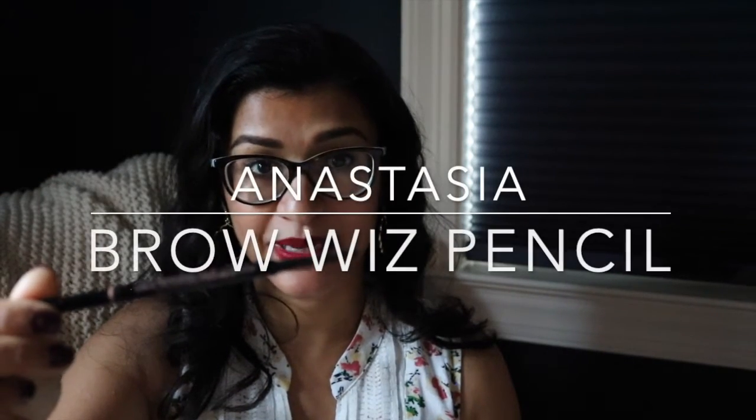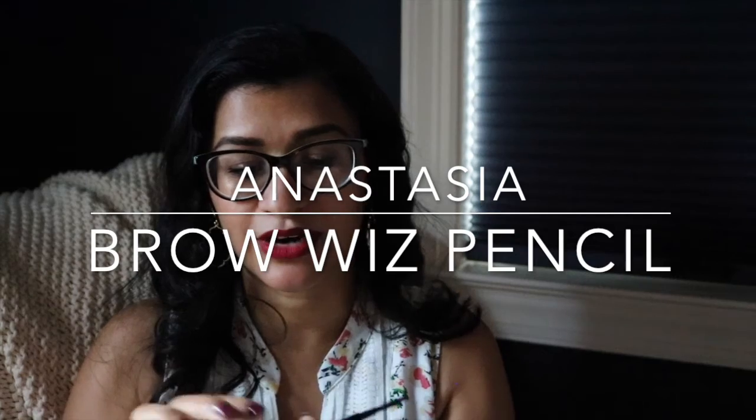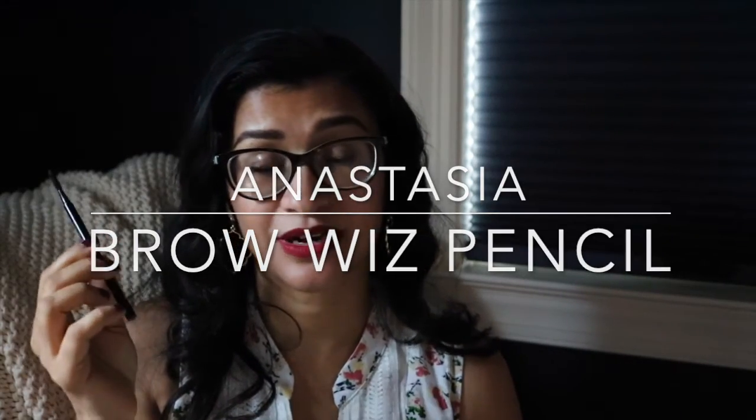So my last empty is basically this Anastasia Brow Wiz pencil, which is a ride or die item for me. I try to keep one in my purse. I try to keep one in the car as well for those random days when you forget your eyebrows and you look in the rearview mirror and you're like, ah! So I like it. I definitely prefer their brow pomade because it lasts a whole lot longer, and if you get a little brush with that, it'll last you for like one or two years, and it's a much better cost-wise investment. But this you can carry around in your purse.